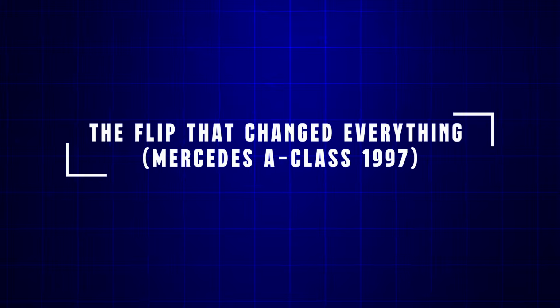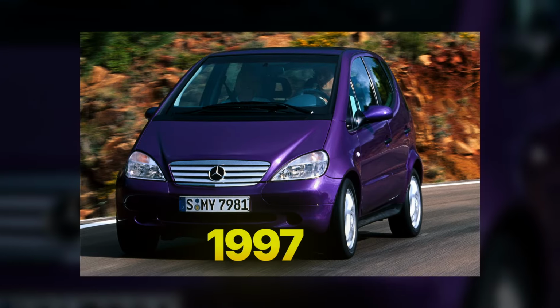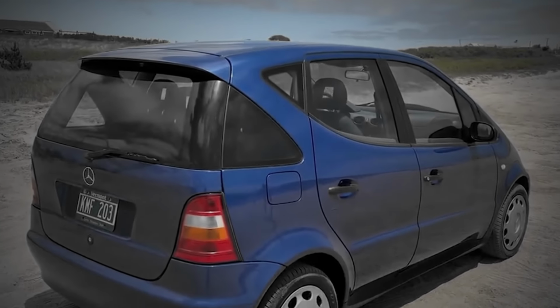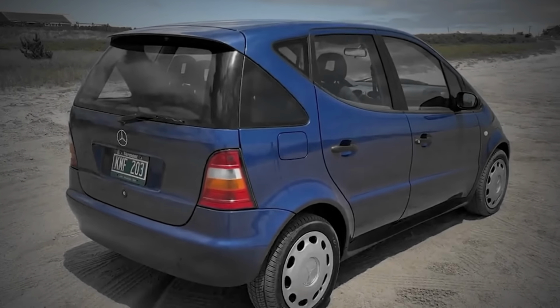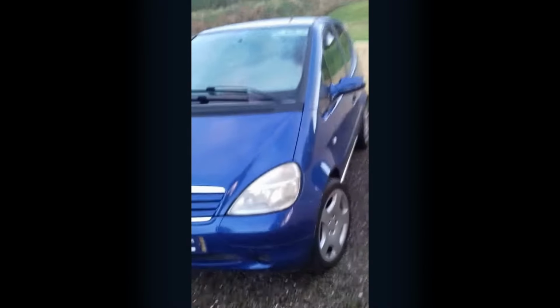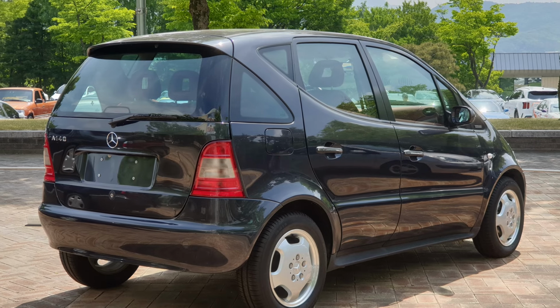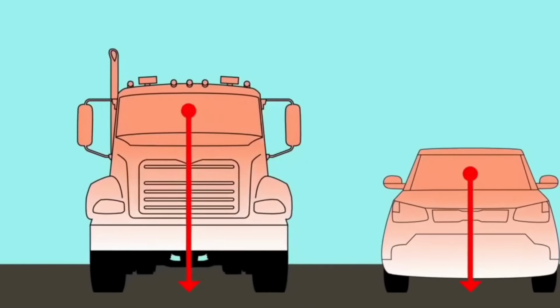Mercedes A-Class 1997. In 1997, Mercedes-Benz wanted to prove that small could still mean luxurious. The new A-Class was their bold entry into the compact world, a tall, innovative hatchback designed for young families and city life. It had the Mercedes badge, the safety reputation, and the marketing to match. But it also had one big problem: the laws of physics.